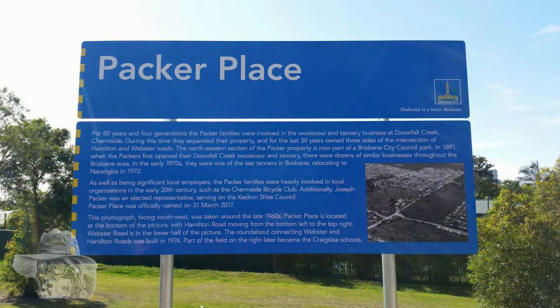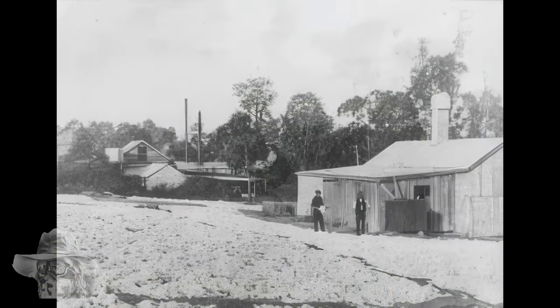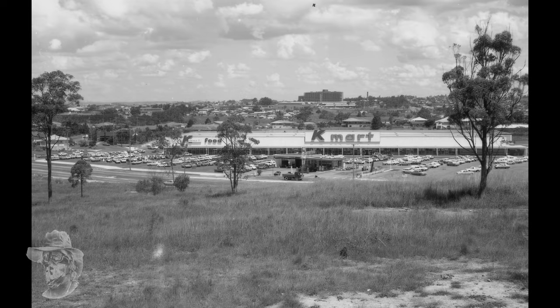Packer place. Hey, this is at the Hamilton Road intersection. This is the marker, you can pause this and read that. It's about the tanneries, and here's the tannery. That white stuff on the ground always looks like snow. That's how they dried the wool. After they cleaned it, they laid it out in the sun. You see that a lot. Kmart, a little bit further up the road, but nevertheless, over behind that is the creek.